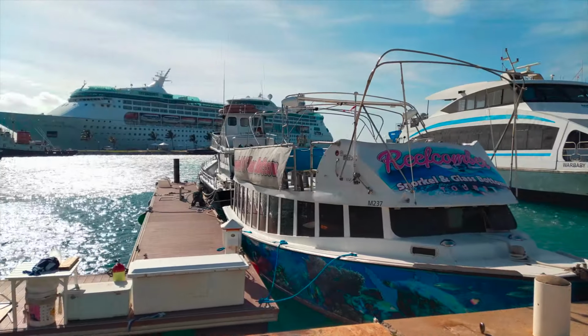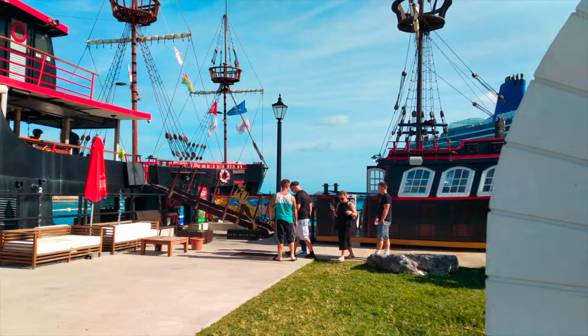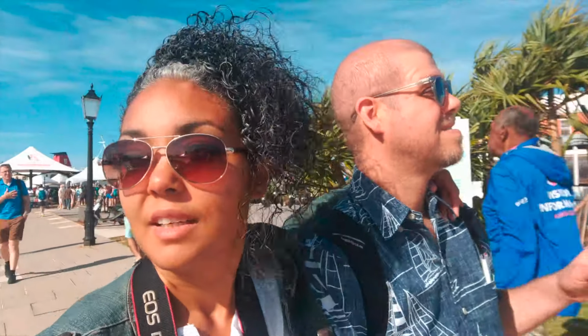As we took in the full scope of the large ocean liners who, due to their size, were obligated to dock outside of the harbor at the Royal Naval Dockyard, we began to fully appreciate our own vessel's nimbleness and ability to take us into ports where larger ships cannot go.